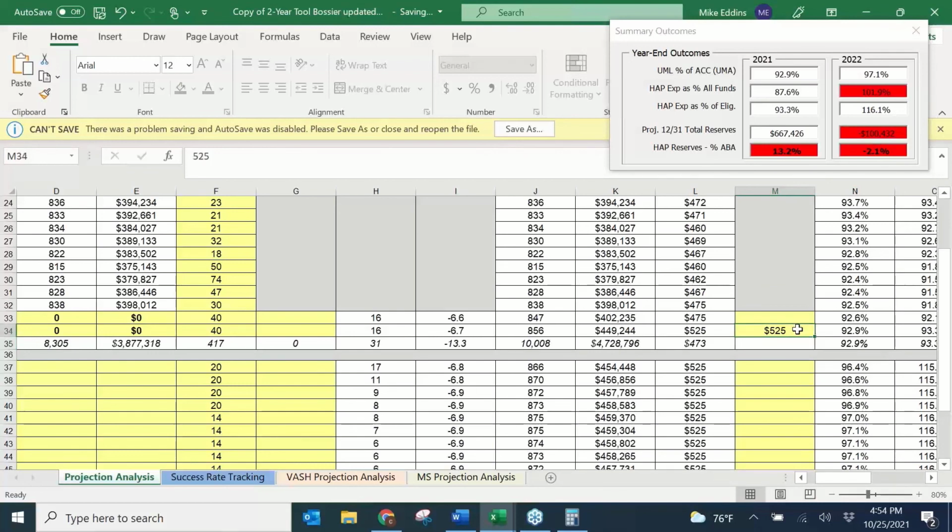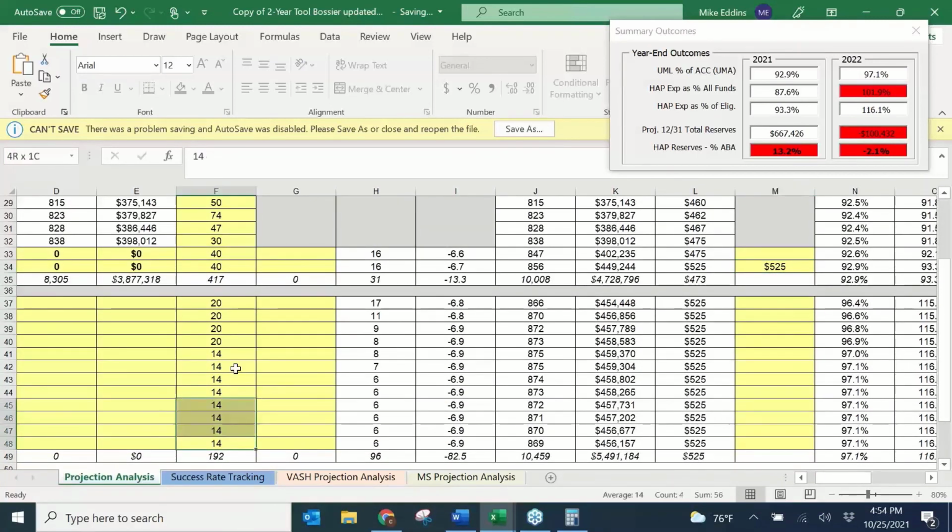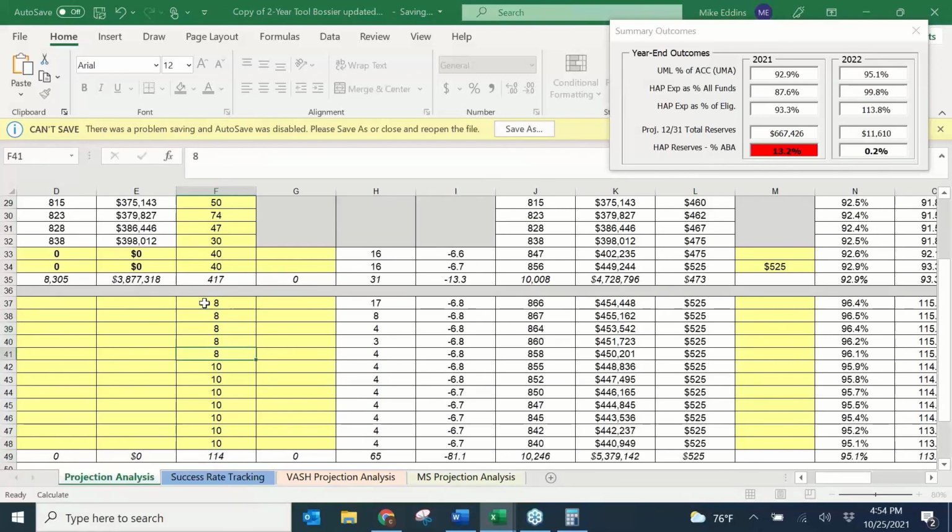Otherwise, we could find ourselves in this situation, which would mean backing out the issuance of some of these vouchers here, right? So if we drop that down to like 10, that would put us at 0, which we really don't want to be at either. But I think you get what I'm trying to say. So it's important to analyze the impact of that payment standard.